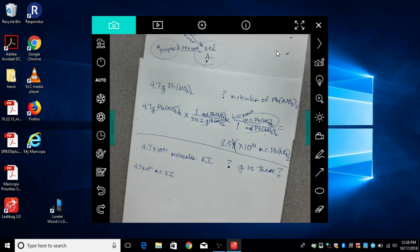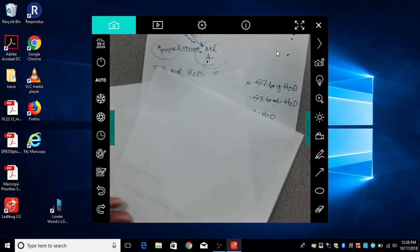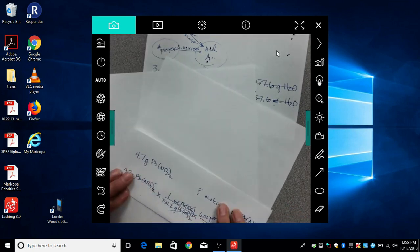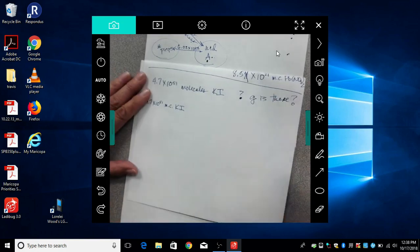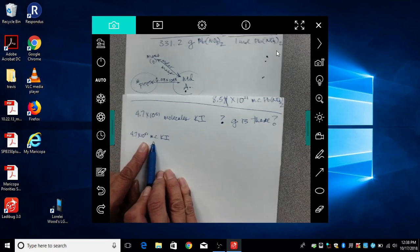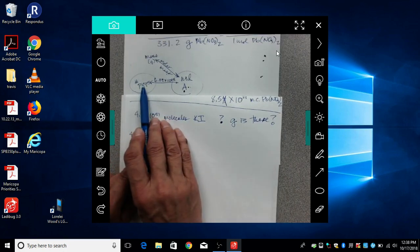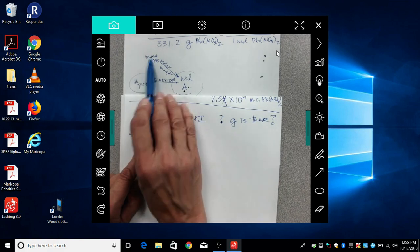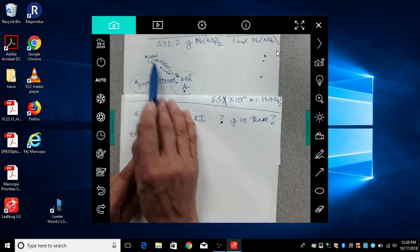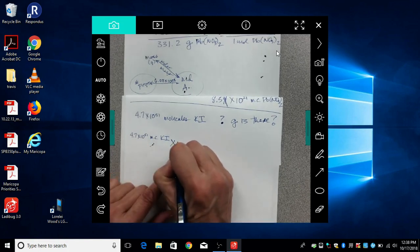Now let's look at my stoichiometry flowchart. I'm going to fold the top of this page back. All right, so where am I starting on my stoichiometry flowchart here? I'm starting here with number of pieces. Is there a direct route to go to mass? No, so I've got to go to moles first, then to mass, right? So I need how many conversion factors?